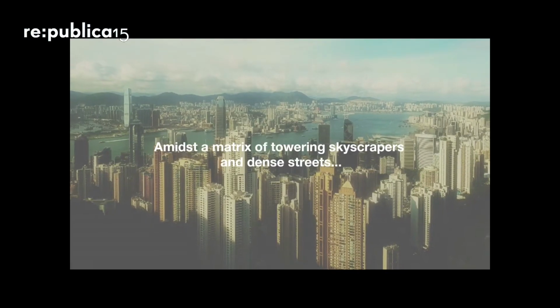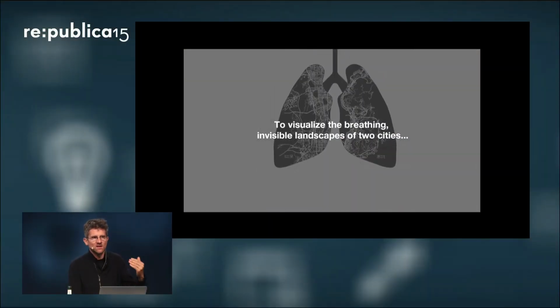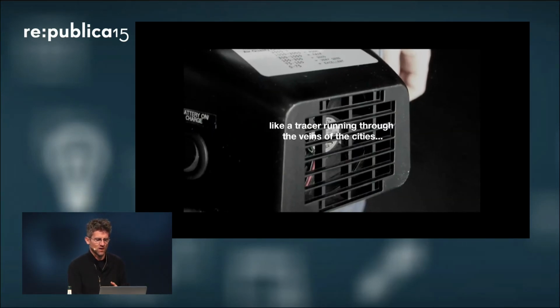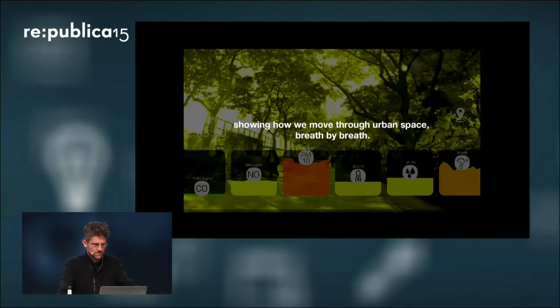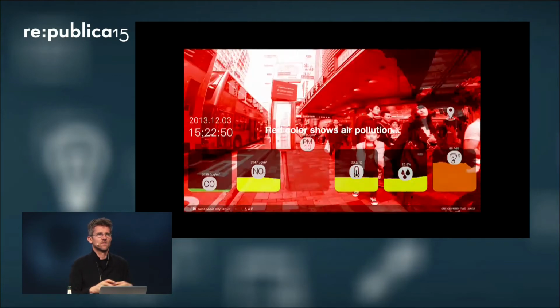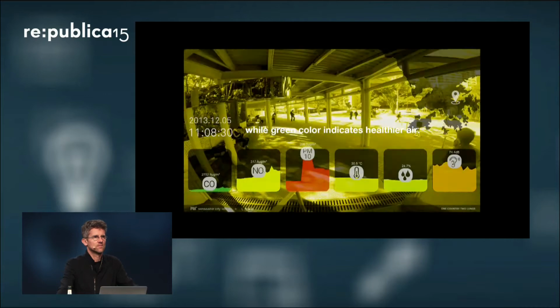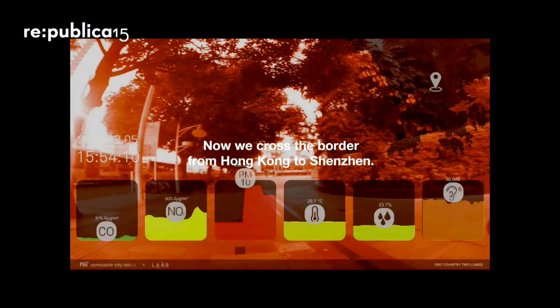What you see here, it's a video, and the color of the frames is actually proportional to the level of pollution. Red is higher pollution, green is lower. One country, two systems was actually the slogan of when Hong Kong went back to China. And here we call it one country, two lungs, because there's a big difference in air pollution between one side and the other side of the border. Now we are crossing the border.